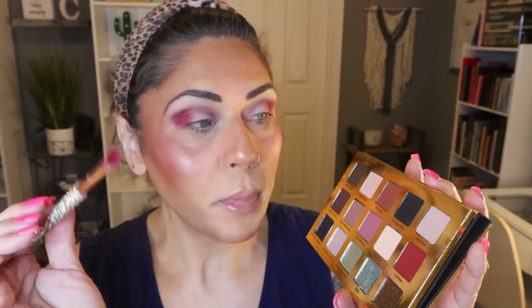I'm going to flip that same brush over and go into the black shade called El Segundo, and I'm going to just pick a little bit of that up and tap that in the outer corner just for a little bit of depth.